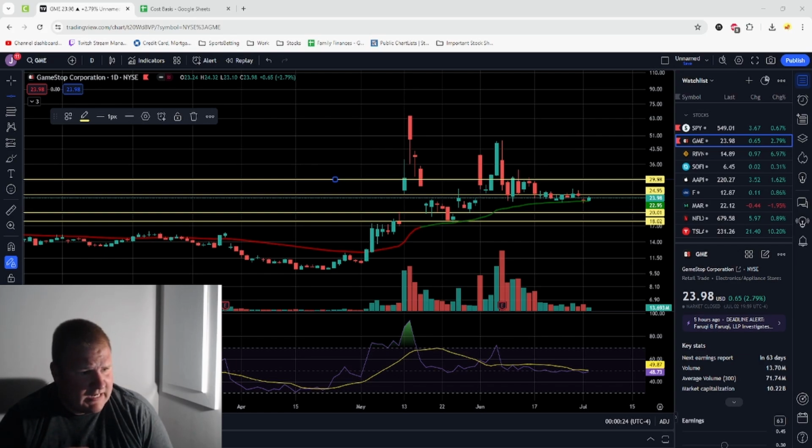I've also got the RSI chart on there. You can see it's right smack in the middle at 50, right? Which is kind of the neutral zone. It's not in the bear zone. It's not in the bull zone. It's just right there in the middle.